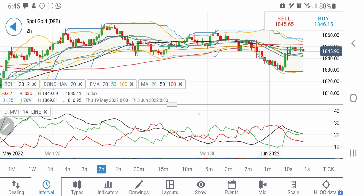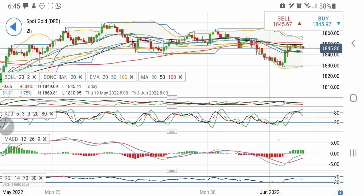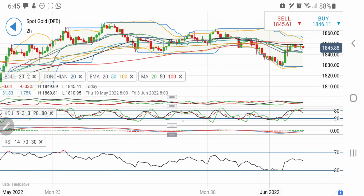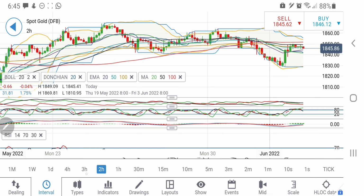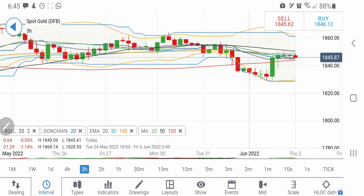The directional movement here is bullish on the 2-hour chart. The stochastic was overbought, now looking downwards, indicating a little bearishness. The MACD is on the buy side but trying to converge. The RSI is also sloping downwards. Now look at the 3-hour charts.